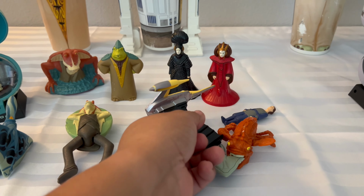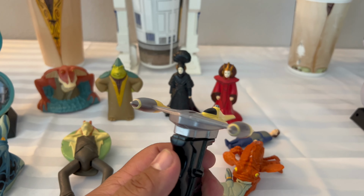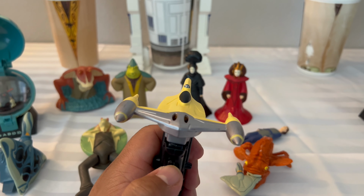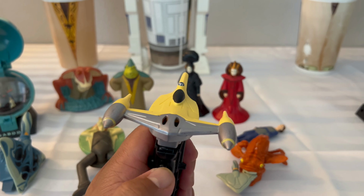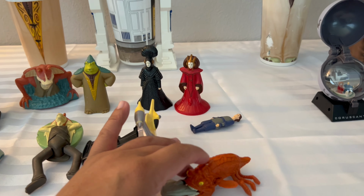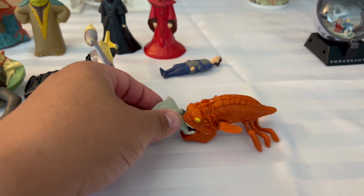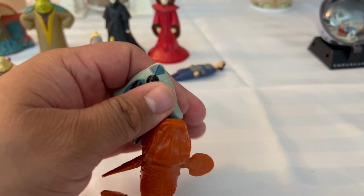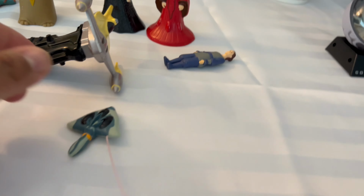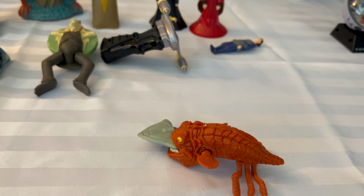This was the Naboo fighter. Oh, I'm sorry, pardon me. The Naboo fighter used to shoot out little sparks, kind of showing a battle, like shooting, but obviously it doesn't work anymore. This right here is the big fish under the sea when they were traveling. And this is the Gungan submarine. Let me go ahead and take this out so you can see what it does. Yeah, it goes to the big fish's mouth.